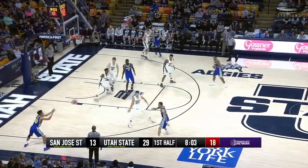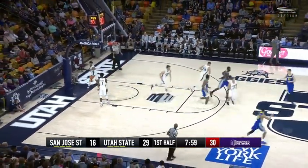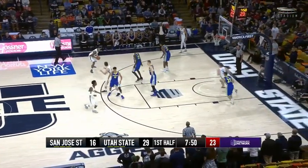Hillsman inside the 3-point line, back over to Mitchell. Swings over for a 3-point shot attempt, is up and good, and Nichols buries the 3. Aggies lead 29-16, 7:55 left to go. San Jose State shooting 57% from 3 on 4 of 7 shooting.